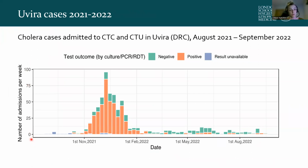So for last year, we're looking at this date range from August 2021 until September 2022, and you can see here the peak in cases around November to February.